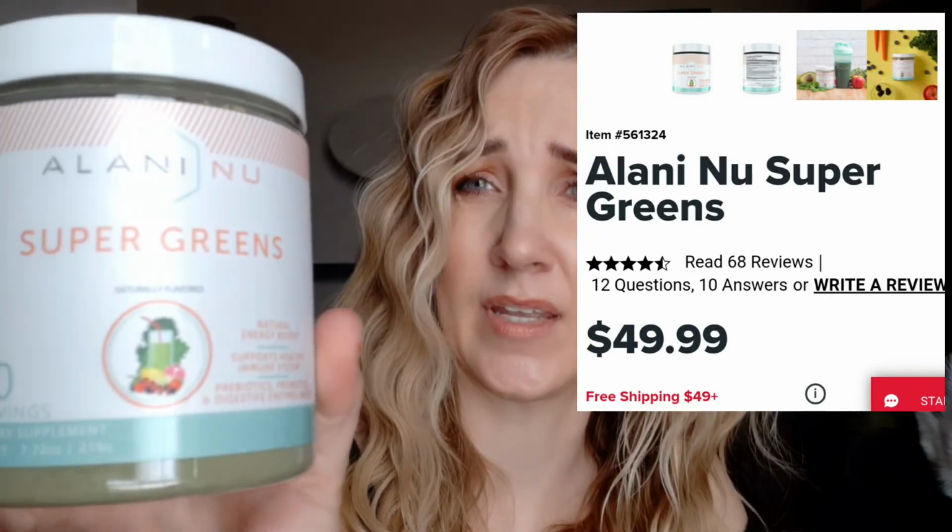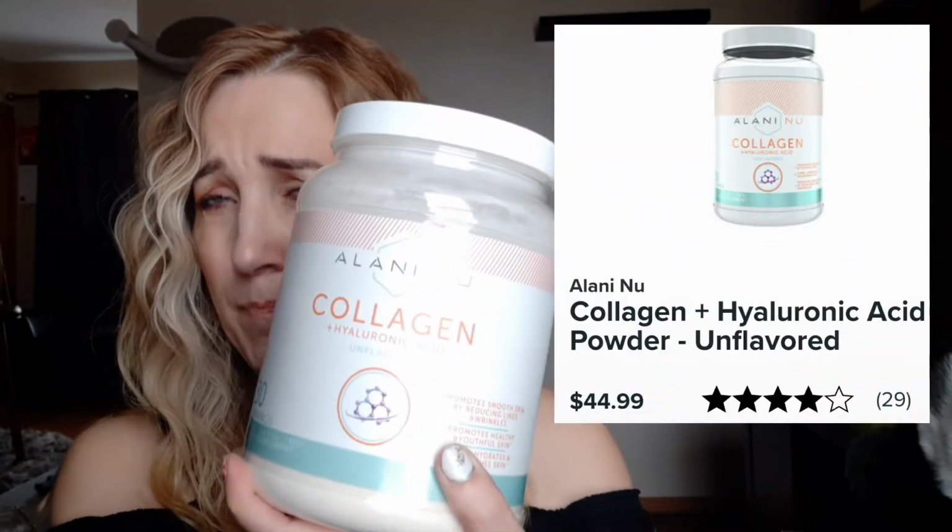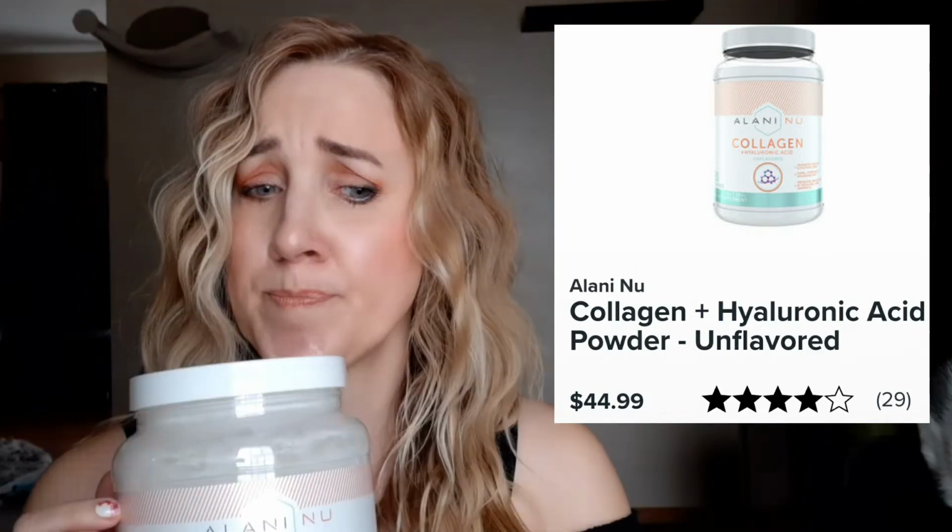They're called Super Greens. It's 30 servings, although I'm going to guess I will have at least 60 out of it because I don't like the taste of them enough that I will be doing only half servings. But again, since I don't eat any vegetables, I always feel like that's still definitely an improvement from what I was doing. And then in this pack, it also came with a big old thing of collagen.